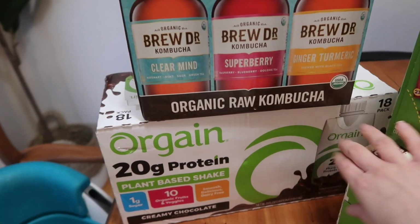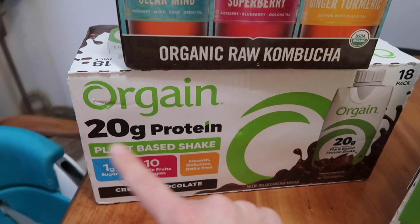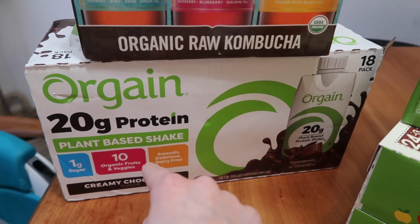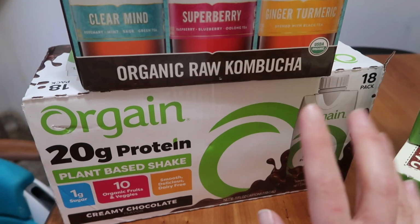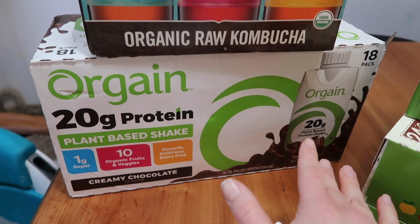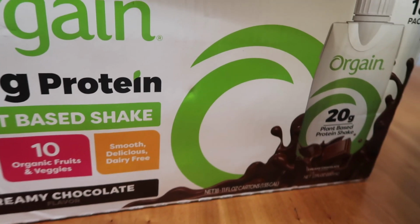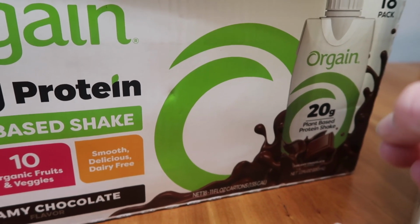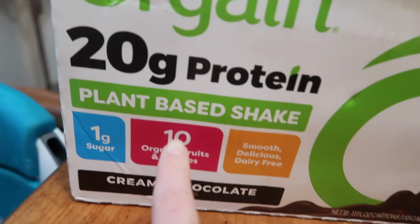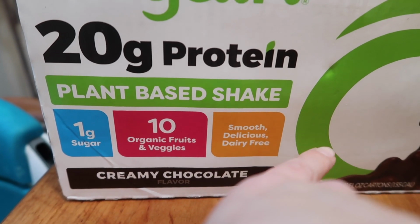Another thing I got as a recommendation from my sister is this Orgain 20 grams of protein plant-based shake. I tried one and they're really good. It's just good plant-based protein, and it has only 1 gram of sugar. I looked at the ingredients, and it has monk fruit, which is a really good sweetener for you, and then it has 10 organic fruits and veggies, and it is dairy free, and it's a really nice taste.